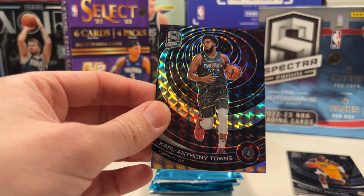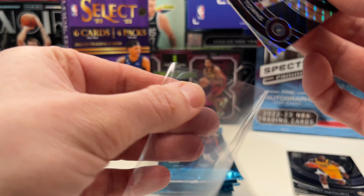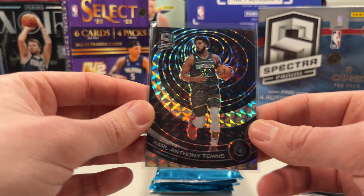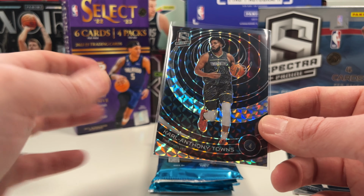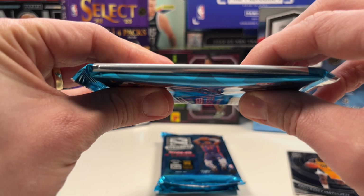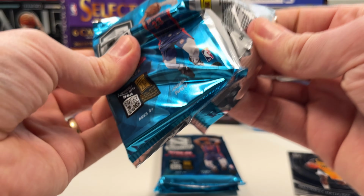So again, would have loved if that was an Ant-Man. When Cat came into the league, I feel like he was as hyped as, I want to say Wemby, but, you know, he was as hyped maybe as Anthony Davis as a big man. And I think he hasn't really lived up to the hype, but, you know, he is an amazing player. This is a thick, thick pack. All right, let's see. And we got the redemption. We're going to save that for last.